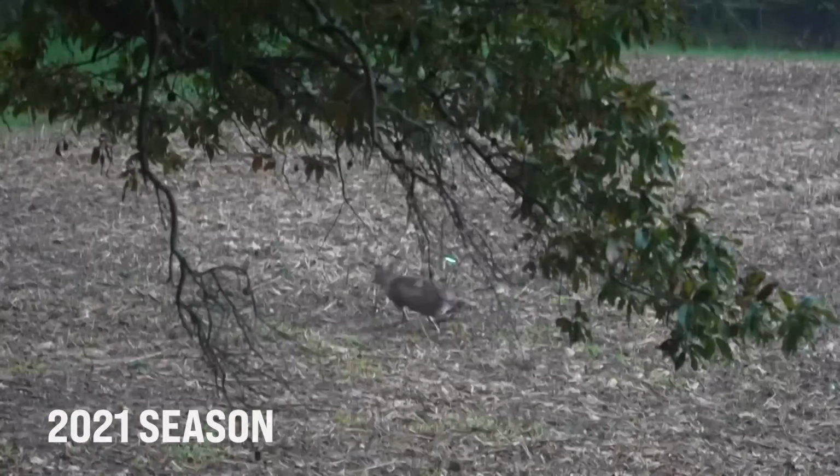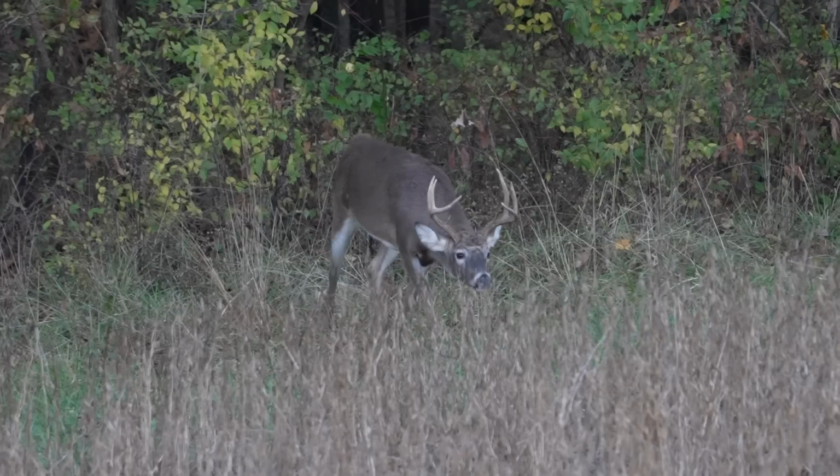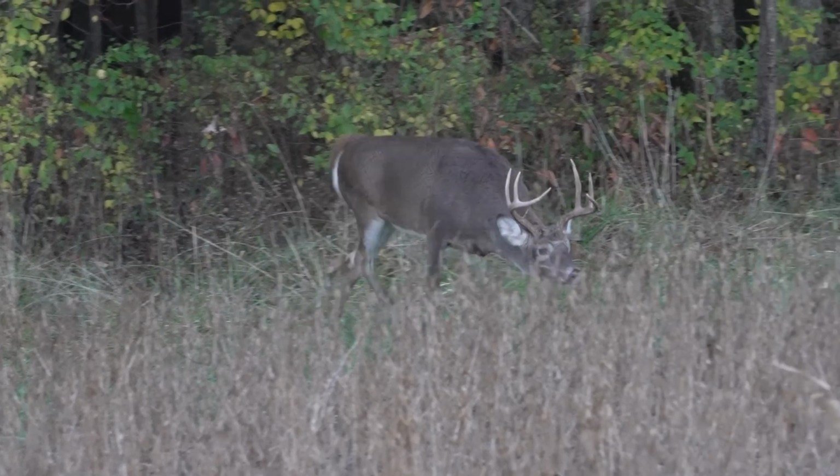I'm in here after Strong Side again. Last night, he hit the scrape that I'm sitting over at 624. So he's been coming in here the last 2 out of 3 nights. Unfortunately, last night we were sitting in the food plot after Zombie. But tonight we're back in here after him.